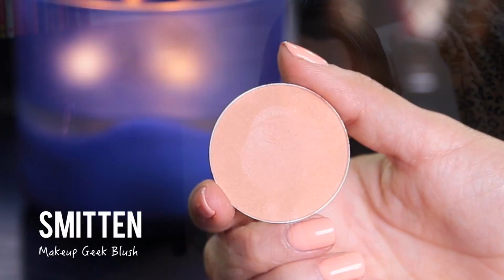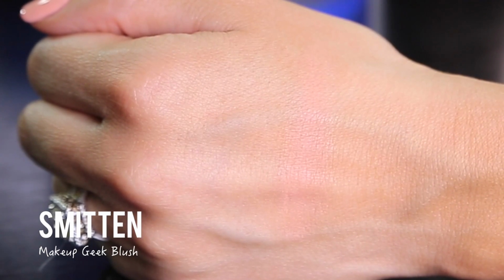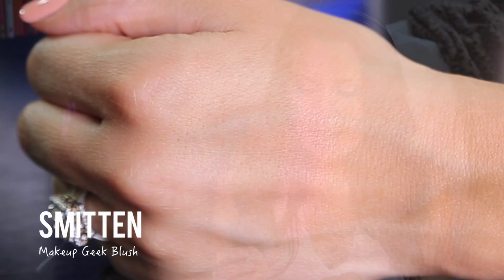Another shade that I like that's very similar, but I prefer the more peachy tone of Bliss is Smitten. They're similar, but different. This is just something that's personal preference. I think for more fair or medium skin tones, you could wear either of these. I like that this one right here, Bliss, is a little more peach tone. It has a little more vibrancy to it, but Smitten is totally beautiful too.